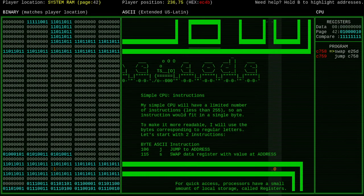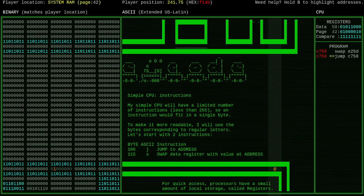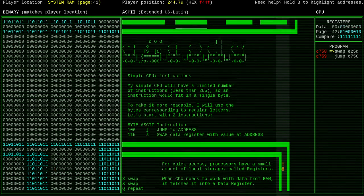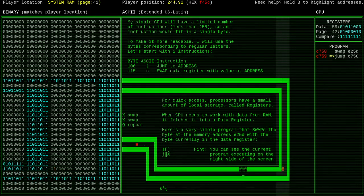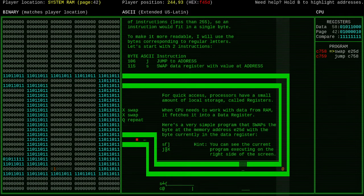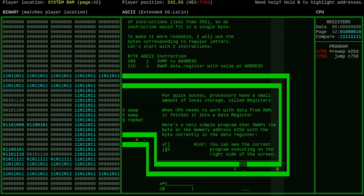So for quick access, processors have a small amount of local storage called registers. When CPU needs to work with data from RAM, it fetches it into a data register. Here's a very simple program that swaps the byte at the memory address E25D with the byte currently in the data register. Hint, you can see the current program executing on the right side of the screen. Yes, we do see that.